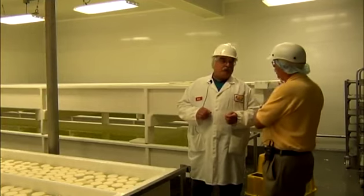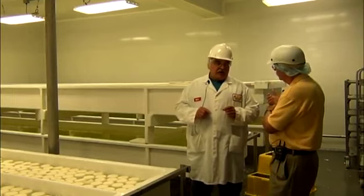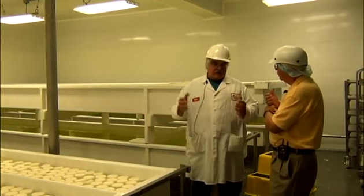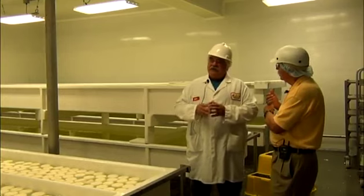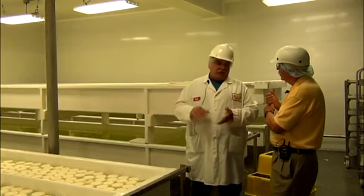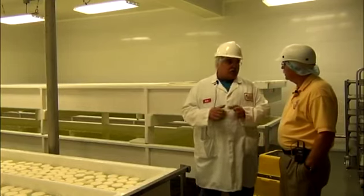So where does the water go? Well, the water is clean. Some of the water we use in our CIP system. It's so clean that you can use it for that type of thing. It's called polished. After it's taken out of the milk, it's polished to get anything out of it, so all you're left with is water.